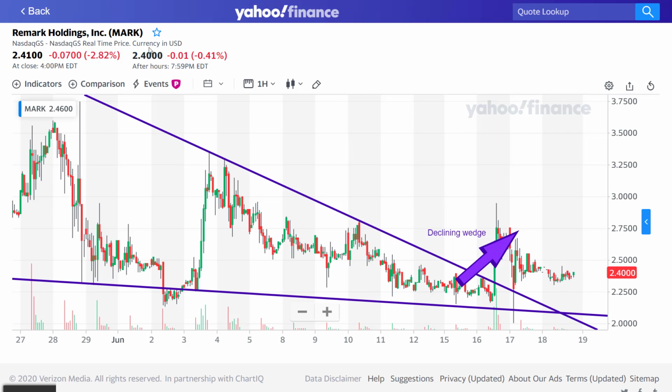Anyways, Remark Holdings, I'm still holding on to it. I've got July calls. They're partly profitable. I'm waiting for them to come back down, and then unfortunately, the Augusts aren't available yet, so maybe I have to wait until the Junes expire before they allow the Augusts to trade. So I'll roll them once the Augusts come out.